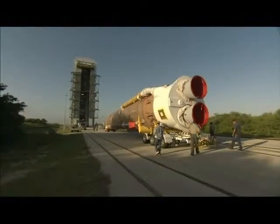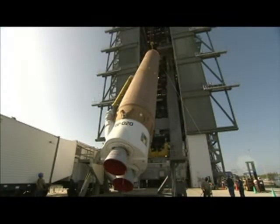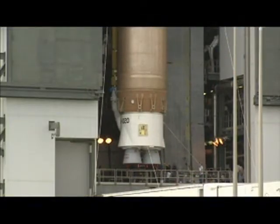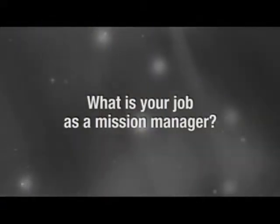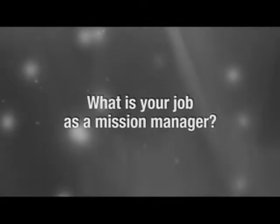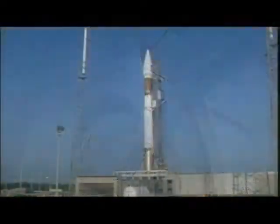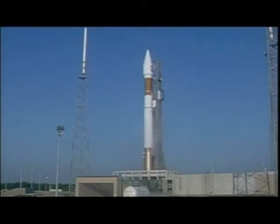Hello, my name is Chuck Tatro, and I'm a mission manager for NASA's Launch Service Program at Kennedy Space Center. We're at the Vertical Integration Facility on Cape Canaveral Air Force Station. This is where we will assemble the Atlas V rocket that will send the LRO and LRO-LCROSS spacecraft on their journey to the moon. As a mission manager, my job is to lead the effort to bring a new spacecraft and launch vehicle together to where they're ready to launch.